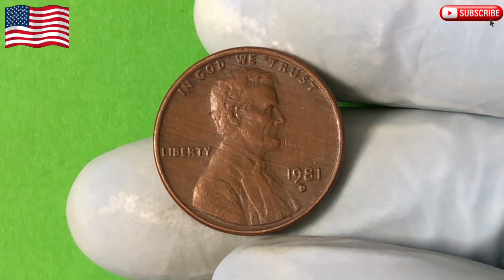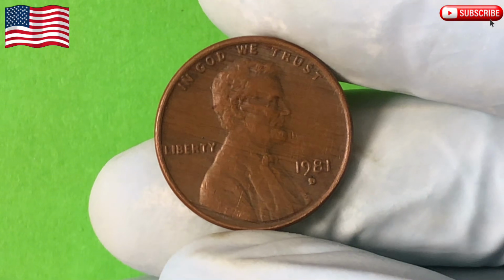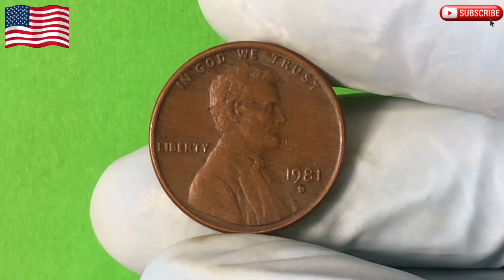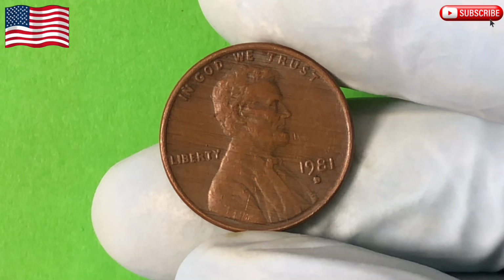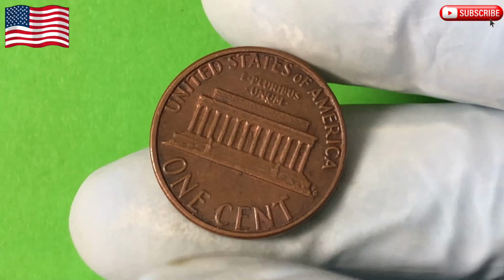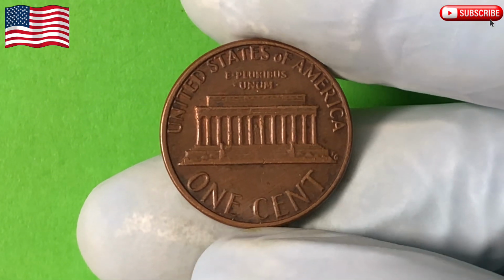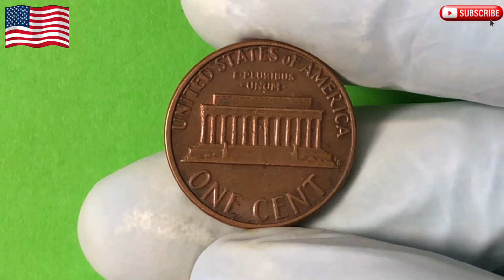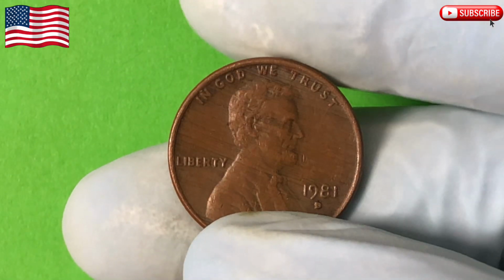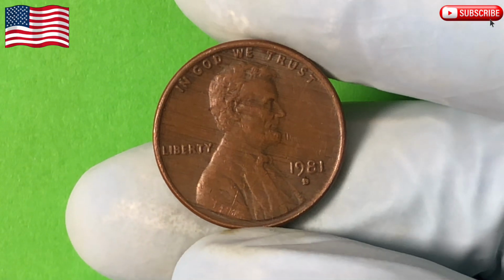Now, here's where things start to get interesting: mint marks. The 1981 penny was struck at 2 different mints, each of which affects its value. So let's break down what you need to know. Philadelphia Mint. No mint mark. The majority of 1981 pennies were struck at the Philadelphia Mint, and these coins don't have a mint mark. These are the most common of the 1981 pennies, and while they're valuable in higher grades or perfect condition, they don't carry the same premium as their mint-marked counterparts.